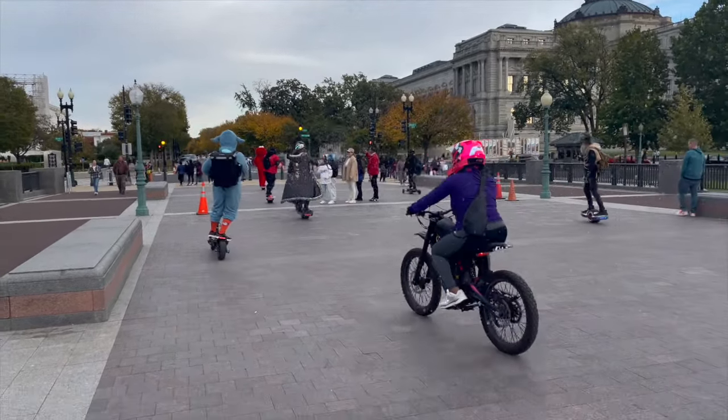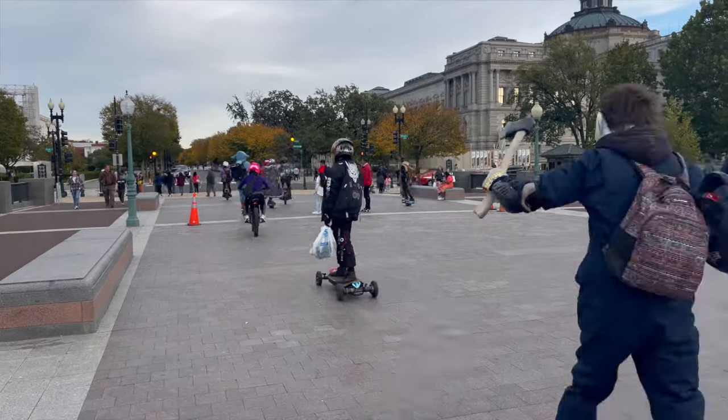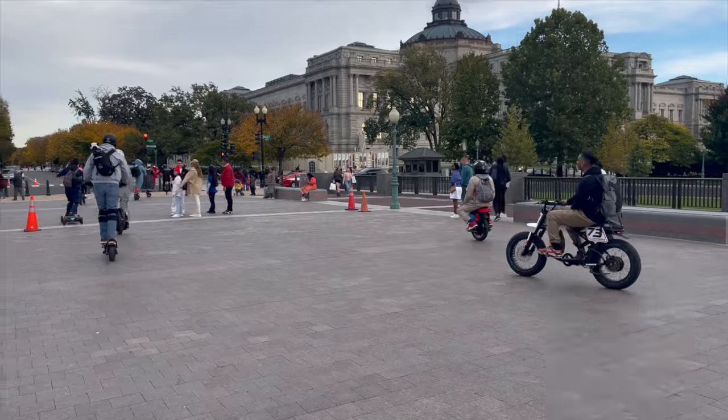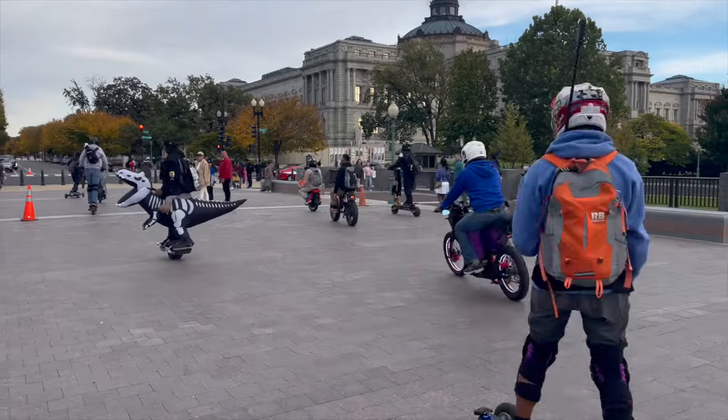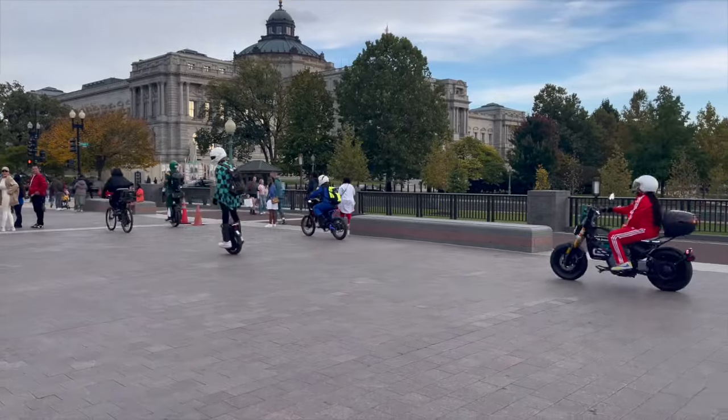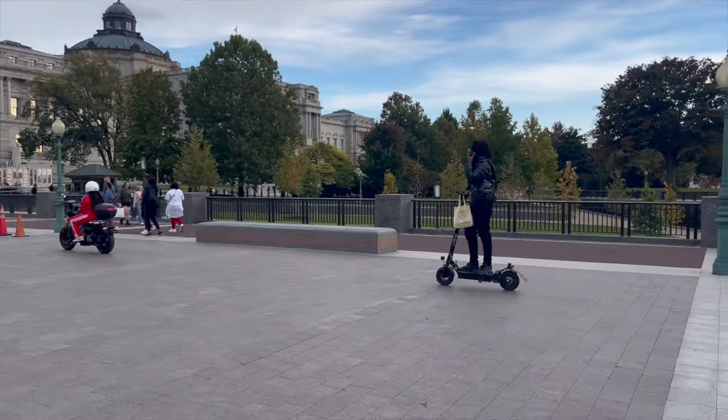And here is a parade of Halloween trick-or-treaters, I guess. They're all in costumes and they are all on some kind of electric-powered vehicle. Pretty cool.